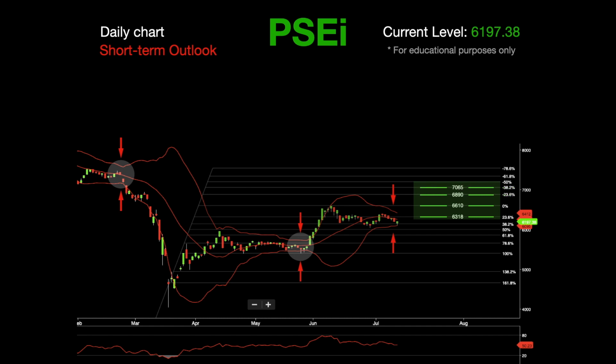7,065. If it confirms the breakout to the downside, we should expect levels of support to be at 6,135 and 6,000, followed by 5,865 and 5,660 in the short term. Relative strength index is currently at 50.